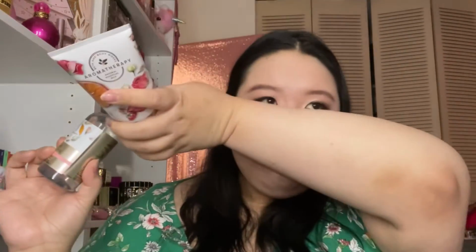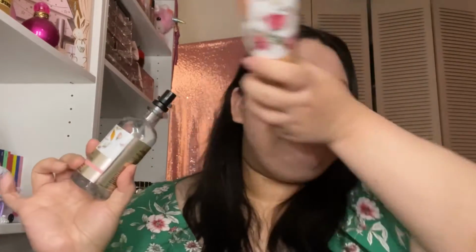But it's such a beautiful scent. It reminds me of this store called Etude House, a Korean store. I smelled this scent before in one of their products, and I just can't pinpoint which one it is, but it is such a familiar scent. It is a beautiful scent, and I am excited to just wear this one out for sure.